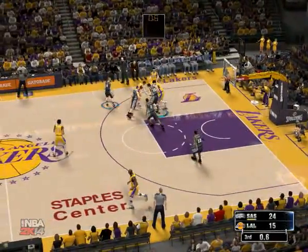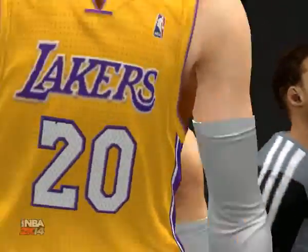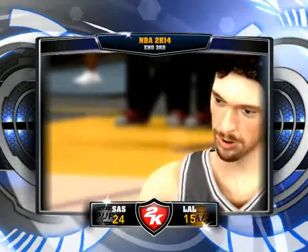One second left. And that's going to do it for the third quarter. Spurs lead by 9. Don't go anywhere. The final quarter is coming up next on 2K Sports.